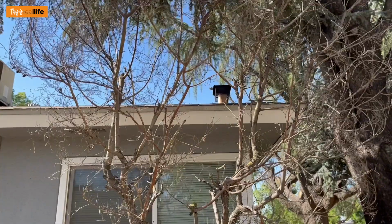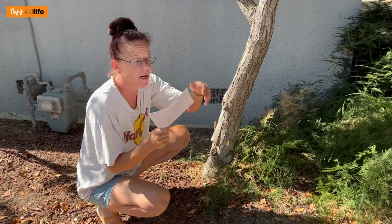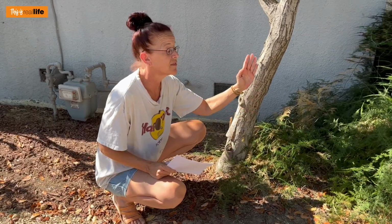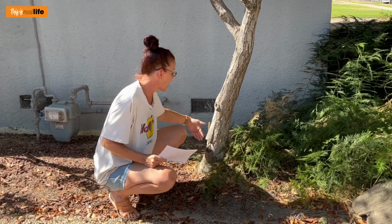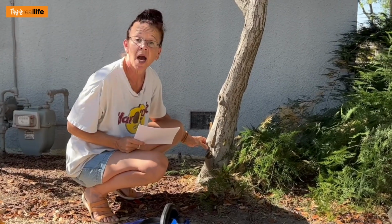I am leaving my glasses on as protective eyewear because, you know, safety first. Since we're chopping down a whole tree, they do have a little diagram to fell the tree, the direction that you want the tree to fall. So obviously I want this tree to go this way and not into my neighbor's house. I need to cut a notch on this side and then cut a back cut. The two do not meet.